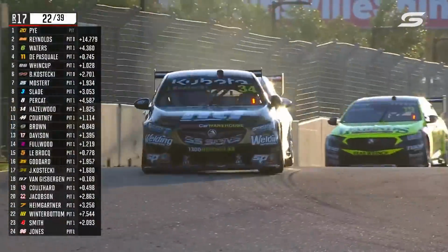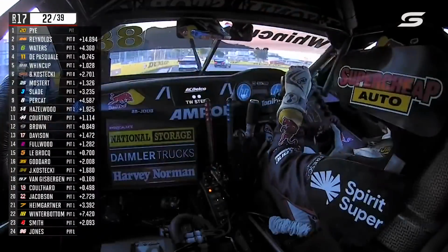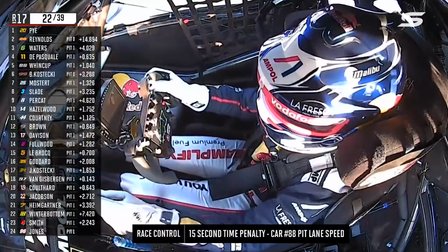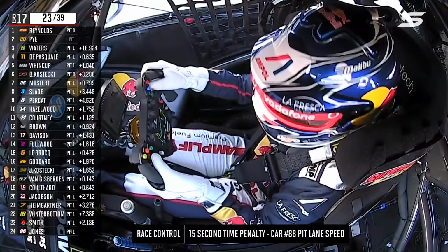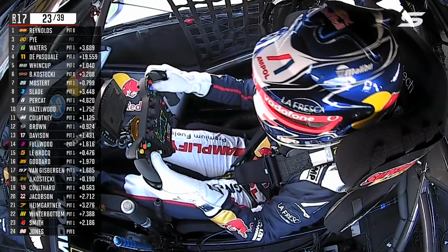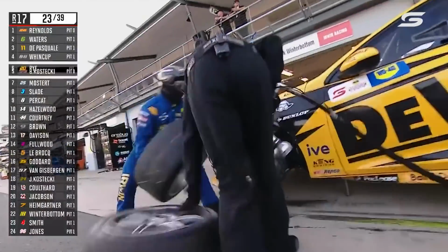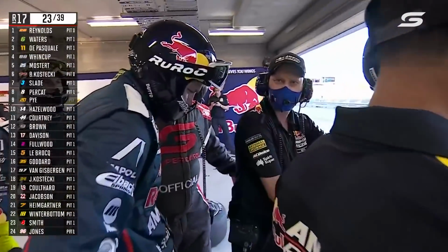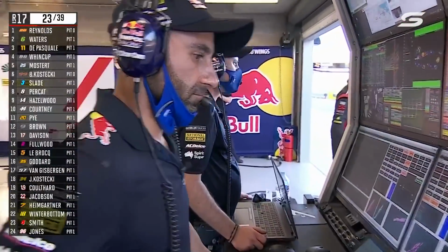A 15-second time penalty, car 88, 15-second time penalty for car 88, exceeding the pit lane speed limit. Oh, can you believe the day with officialdom? 15-second time penalty for speeding in pit lane for Jamie Whincup. I wouldn't mind betting. We said at the time that Jamie Whincup was deep on the getting up to the 40k line. He went super deep. And yes, you can hide behind the car in front if there's someone in front of you, but what they do also have is a timing loop that's built into the ground, and it measures your speed. And if you're doing more than 40k an hour when you cross that 40k an hour line for too long, they'll get you. And I wouldn't mind betting that's what they've got.